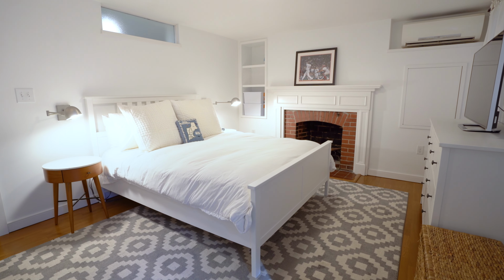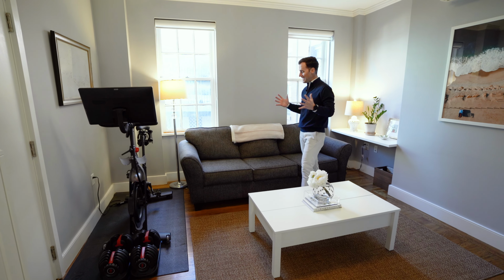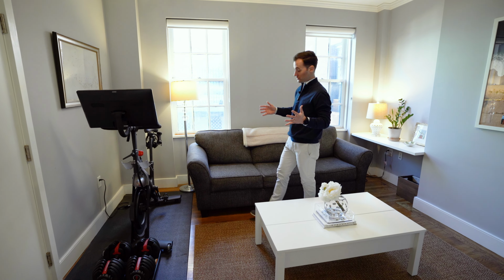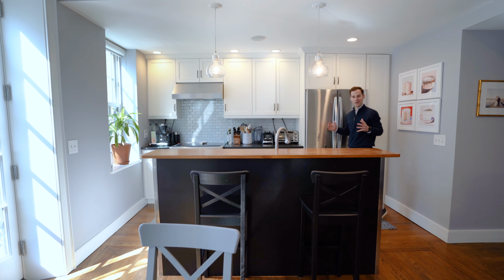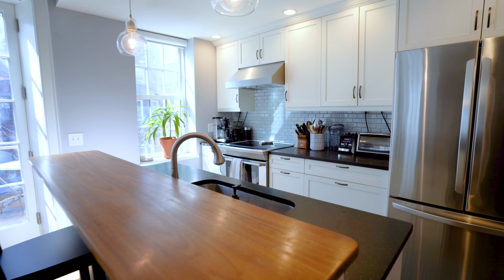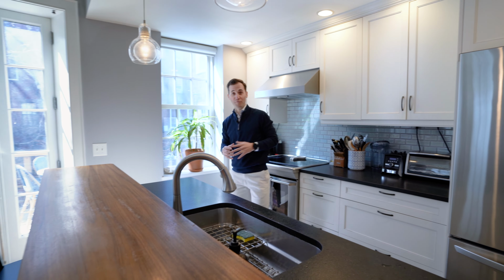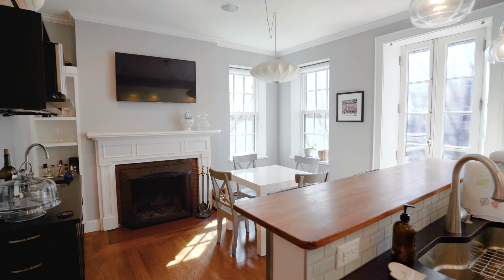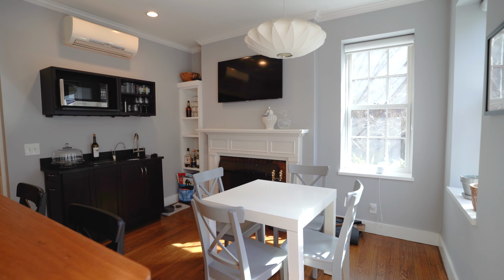This home offers 1 bedroom, 2 full bathrooms with radiant heated floors, and this multi-purpose space, which can be used as a living room, second bedroom, or heck, even your personal gym. This contemporary kitchen offers stainless steel appliances, an Electrolux induction range, and phenomenal sunlight overlooking your private patio. The kitchen even offers an eat-in area, a wood-burning fireplace, and a wet bar.